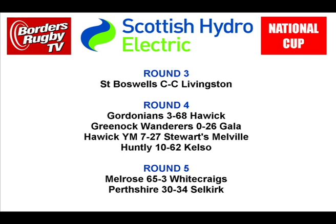You'll also see that Hawick, Kelso and Gala won through to take part in round 5 next week, and we'll give out next week's fixtures later in the programme. But after the break, we turn our attention to the Shield competition. Let's have a look at the Scottish Hydroelectric Shield competition now.